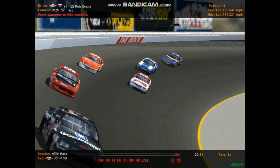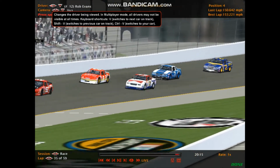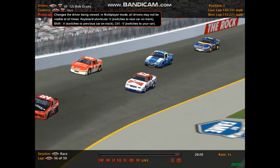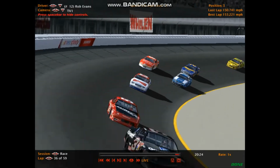Rob Evans to the low side here with the 34, and it's going to be a side-by-side. Evans in the 12, Shelton in the 9, Ford versus Chevrolet. And Shelton goes up high on the track there. Don't know if she hit the wall or not. No, she didn't, actually.